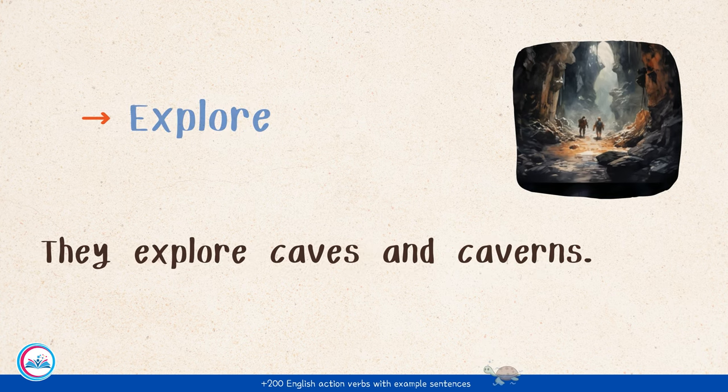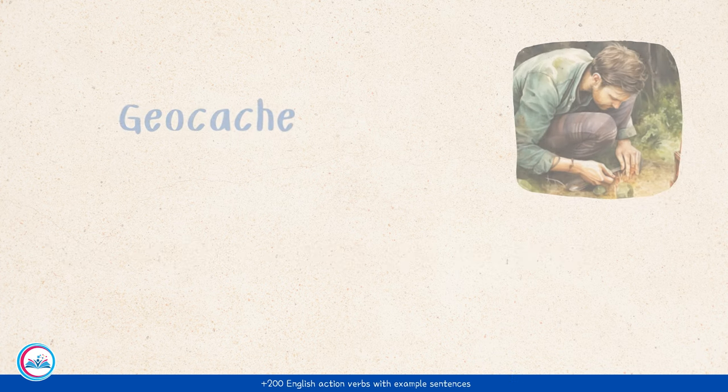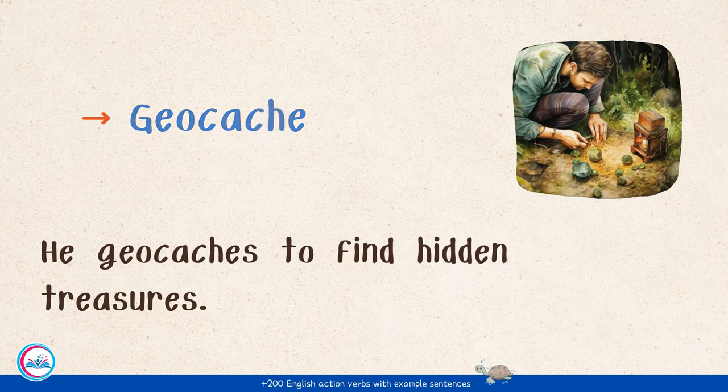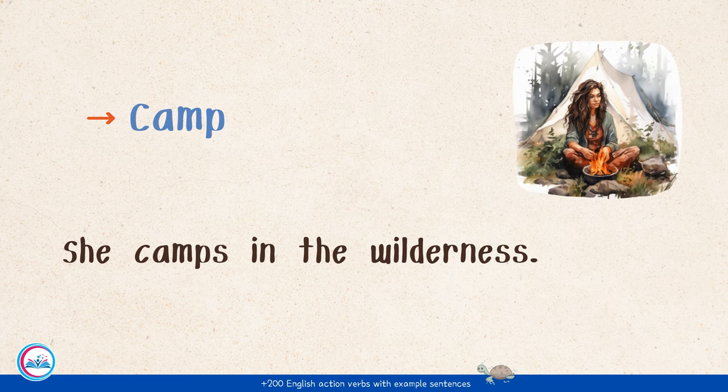Explore. They explore caves and caverns. Geocache. He geocaches to find hidden treasures. Camp. She camps in the wilderness.